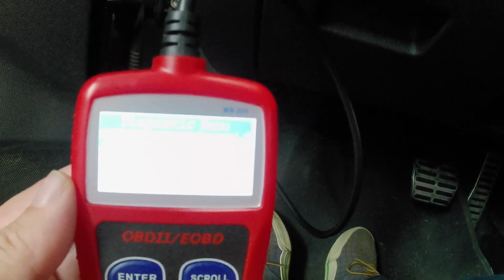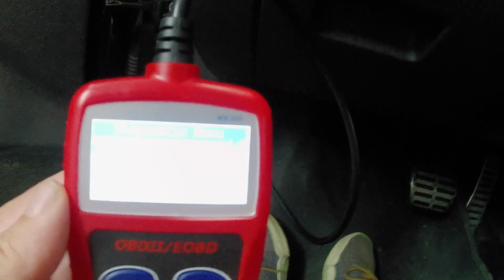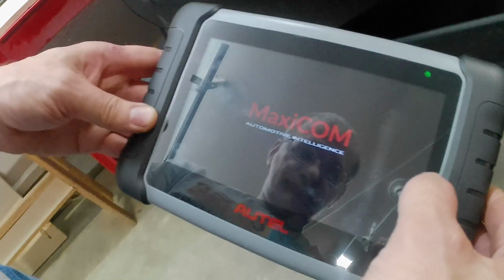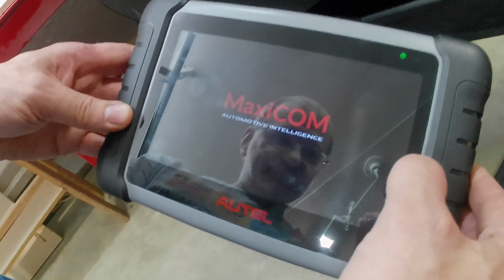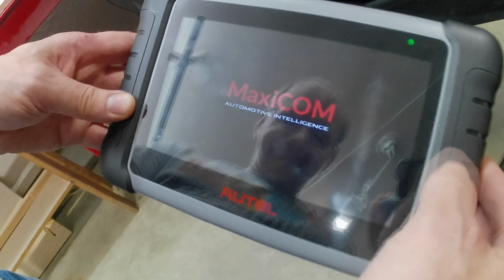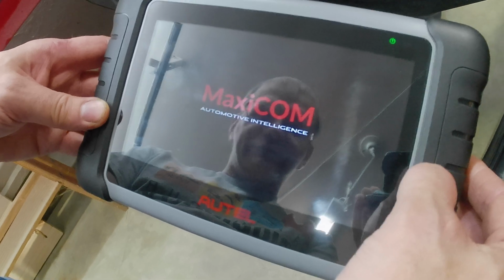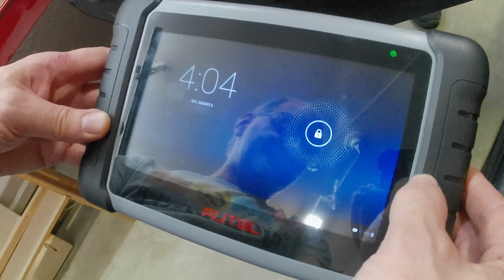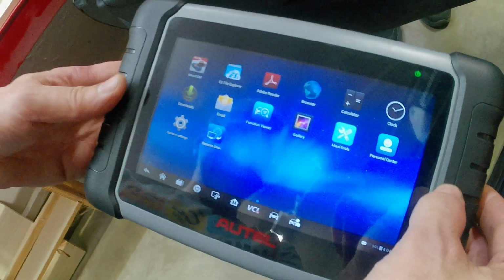Now Joel's here, he's got a different code reader, so we'll take a look and see if he gets any results. Alright, so Joel's firing up his code reader. Well, that's pretty slow to come on, isn't it? Yeah, it is. The more expensive Autel units are actually a fair amount faster. It does run on Windows 98? Well, it's Android. Oh, okay.